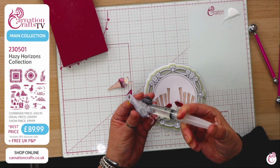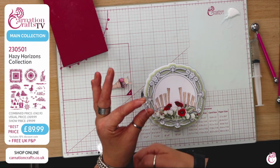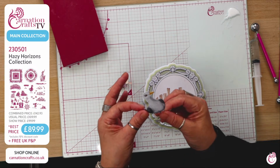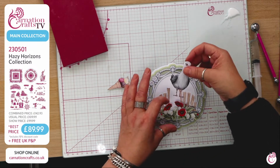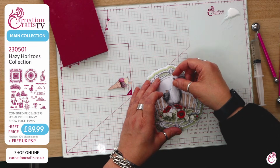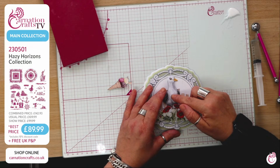So as a rule of thumb, I'm going to go to about there. You can just see that on the overhead. So it sits slightly further forward. That's going to allow that dimension that we've created to come to life. I'm going to tuck him behind my flowers because he is my grounding, or they are my grounding device.